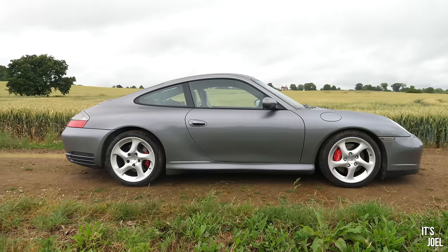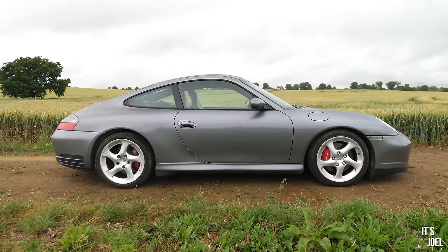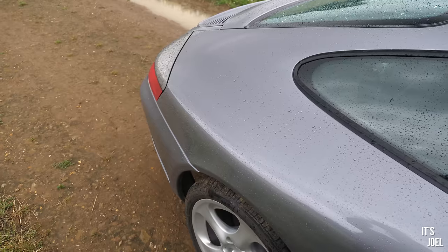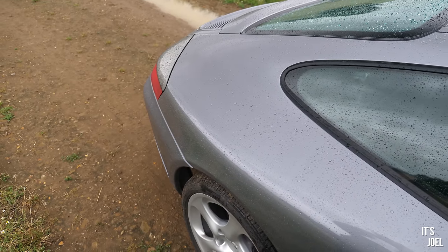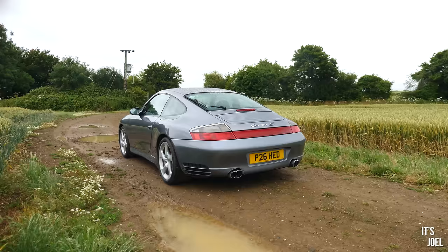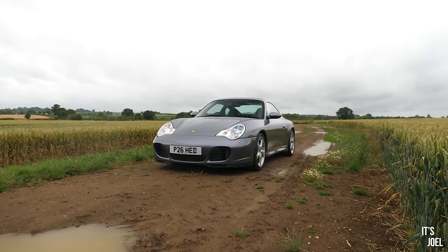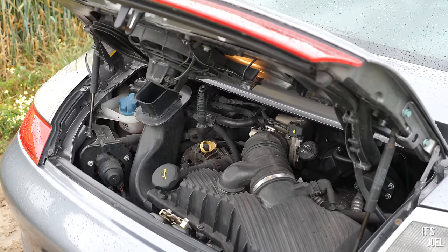I think the 996 divides opinions, but certainly of the 996, I think these wide body 4S's are the best looking. Just the big gopping mouth at the front and those wide arches at the rear give it a certain level of road presence that other models perhaps don't have. But the 996, as many of you know, came around in 1997, 1998, and went all the way to 2005 when the 997 was introduced. And there were many, many variants of this car, different engine displacements as well.